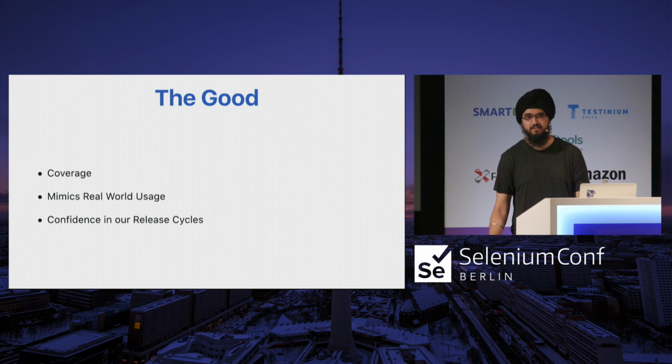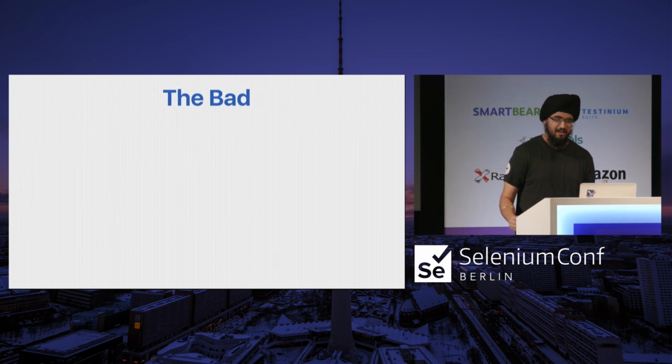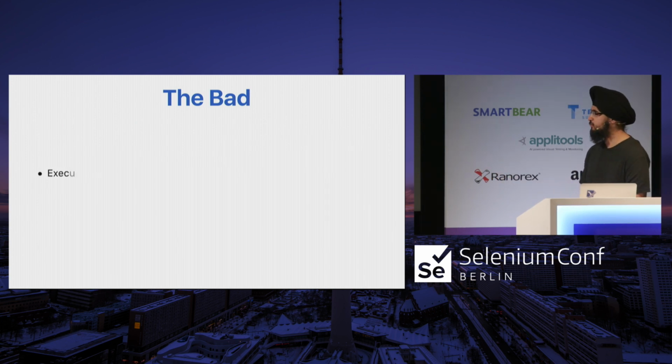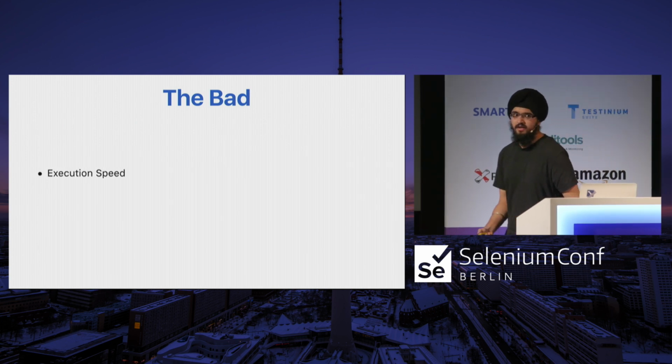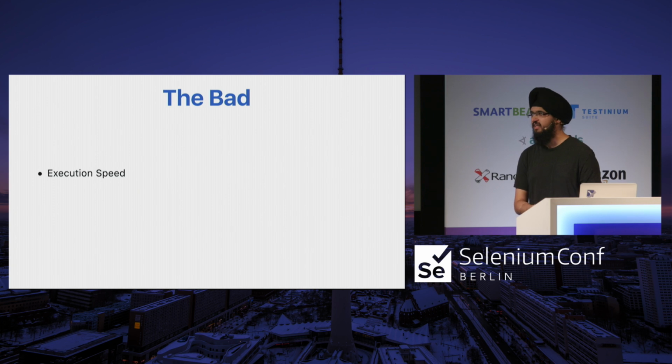But with everything good, there are trade-offs. So let's talk about the flip side of good, the bad. The first one is execution speed. Tests tend to be long by their nature because they're end-to-end and they're performing UI interactions. But they also require huge setup costs. Like if you want to test the Messenger app on an emulator, you want to boot that emulator, install the app, and so on. So tests require huge setup, which plays a role in their execution speed as well.